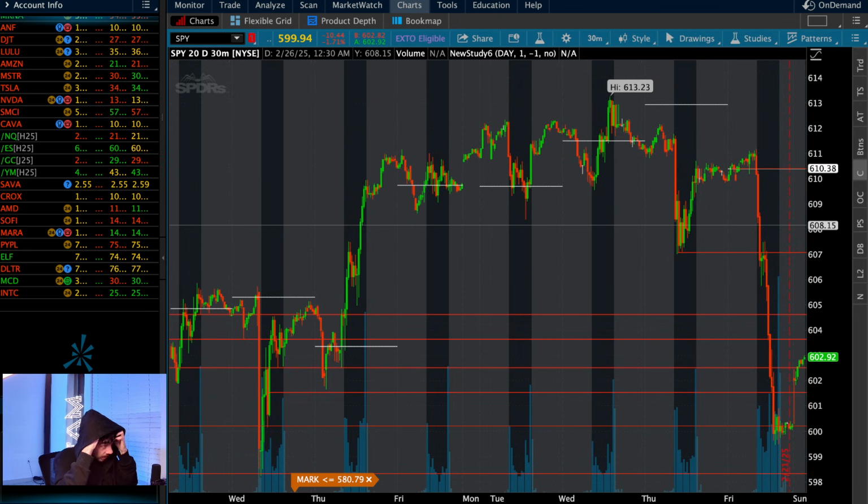Now, if we're opening up more towards the oversold levels, then if you're seeing the confirmations, you can look to get in a little bit earlier. So that's just something I wanted to explain to you. Now, in general, if you're seeing the confirmations, you could try it.